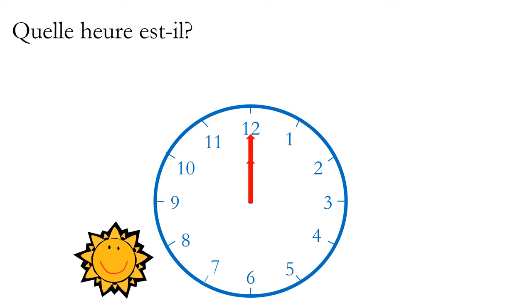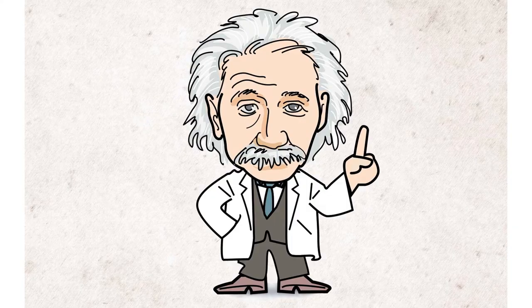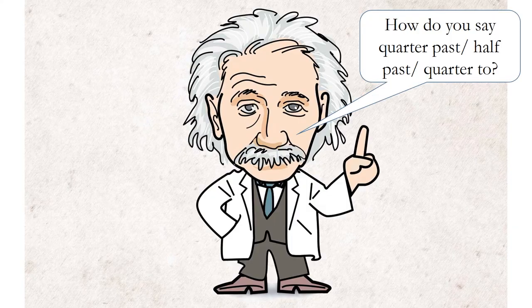Now, do you remember how to tell the time here? It would be, it is midday. Correct. Il est midi. And if you were talking about midnight, you'd just say, il est minuit. Okay, but Albert Einstein asks us, how do you say quarter past, half past and quarter to? Can you remember this from year 7?